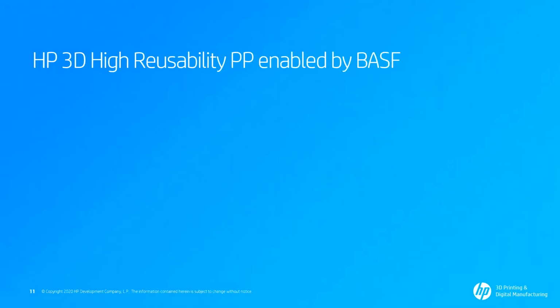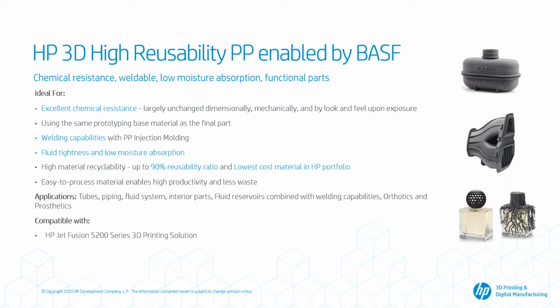All right, without further ado, let's take a look at polypropylene enabled by BASF and some of the key characteristics and qualities of the material. What makes it unique and stand out against other materials in 3D printing and manufacturing in general?